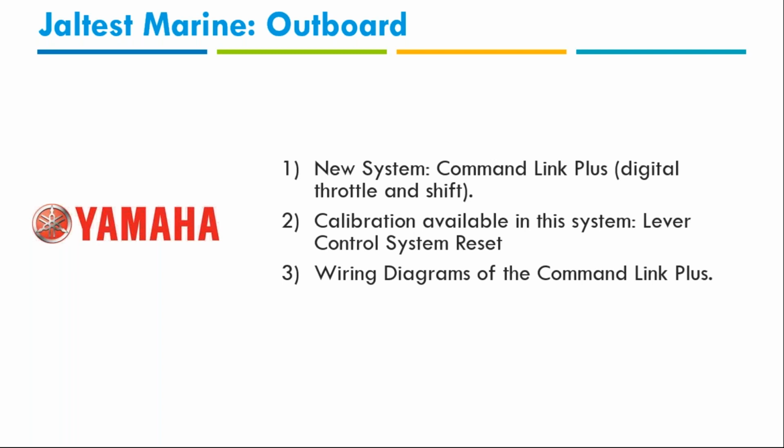Through Command Link Plus, as I was telling, you will be able to perform the lever control system in order to install this module in the ECU of Yamaha. Once again, this type of integration shows our commitment to keep developing Jaltest as an all makes and all system diagnostic solution for the marine industry. Well, let's see how this action works. Let's see how we can install this Command Link Plus in Yamaha engines.